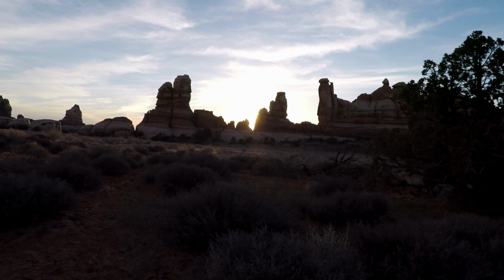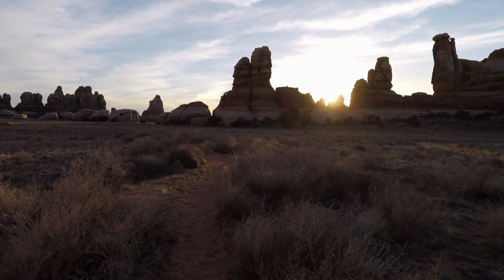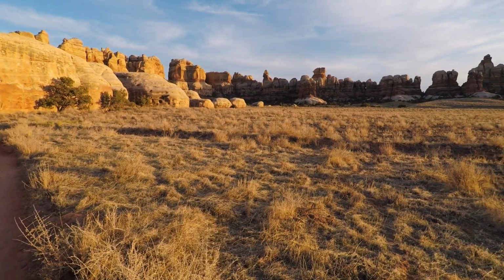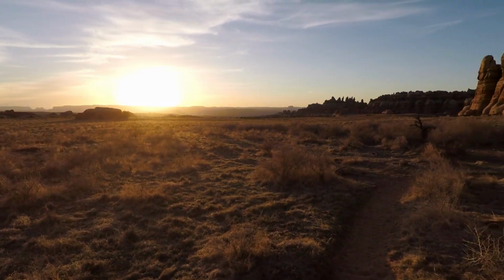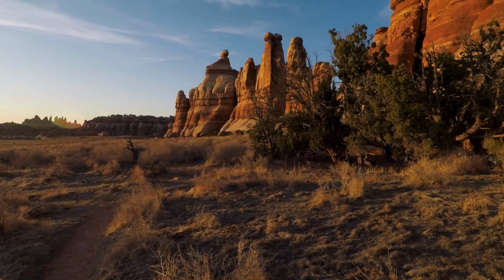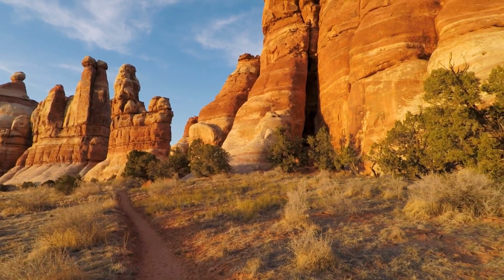I'm whooped. I have to wrap up a 14-mile day. But it was awesome. Home sweet home. 14 miles, baby. Did the entire Chesler Park Loop and Druid Arch. All I gotta do is hike out of here and fly home. Glad I did that. Totally worth it. That is right there. It's awesome.